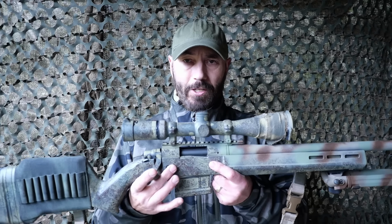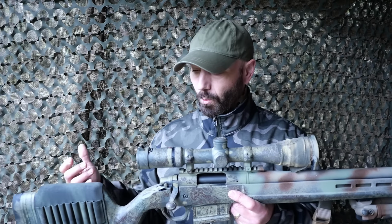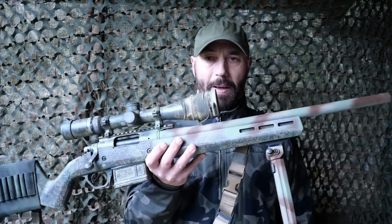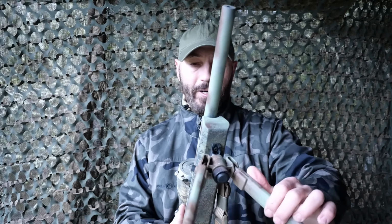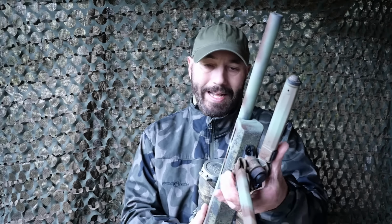Also with the Magpul Hunter stock, you get a detachable box magazine, 5 rounds. They work really well. Got a sling on it, and I have the Magpul bipod. Is it the best bipod? Not even close, but it is an inexpensive option and it works fairly well. You can preload it, you can adjust for different angles, you can adjust for length, lots of things like that.